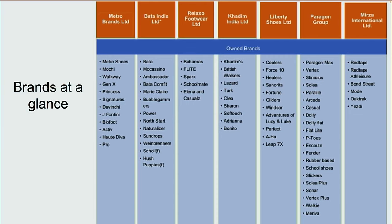If we were to look at the brands of these listed companies at a glance, Metro has Mochi, Walkway, Metro, which is its signature brand, Da Vinci. Bata has Power, North Star, Naturalizer. Relaxo has Sparx, Flite. Mirza has Red Tape. Paragon has Paragon Max, Paralite. So these are their own brands.